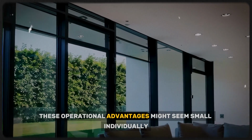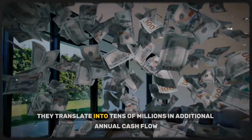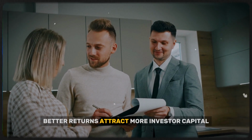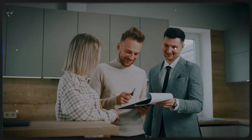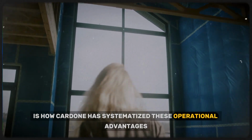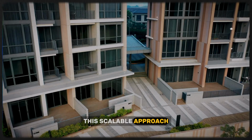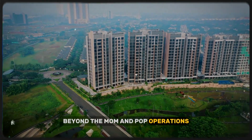These operational advantages might seem small individually, but across over 40,000 units, they translate into tens of millions in additional annual cash flow. This operational excellence also creates a virtuous cycle. Better returns attract more investor capital, enabling further acquisitions and greater economies of scale. What's particularly impressive is how Cardone has systematized these operational advantages, creating standard operating procedures that can be replicated across new acquisitions. This scalable approach to property management represents a fundamental evolution beyond the mom-and-pop operations that dominate much of the multifamily sector.